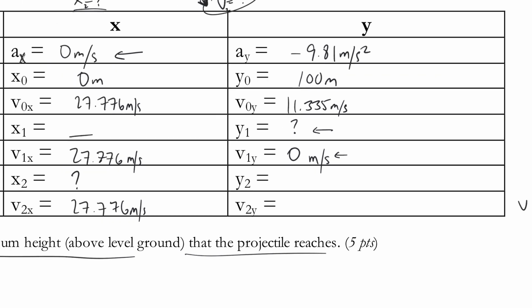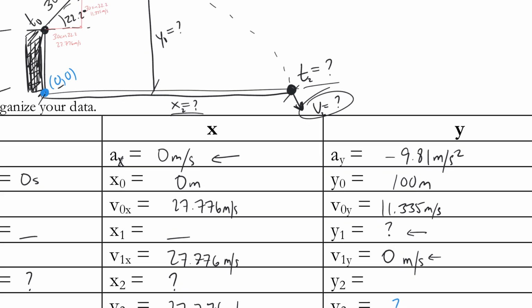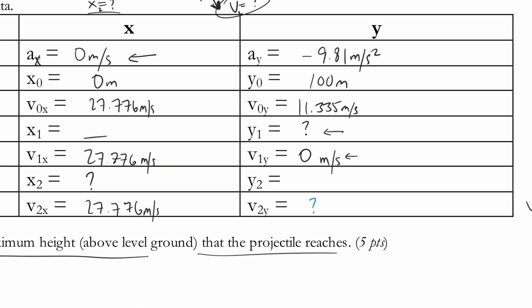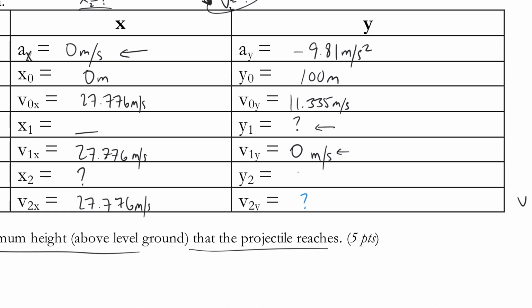Okay, in order to get that, I need to solve for this. I'm not actually solving for that. I don't care about it, so I don't need to round it or anything. Maybe I'll put that in blue, right? That's an intermediate step. The last thing is at this point right here, I do know that elevation. It's at the same elevation that this thing started, so y2 is going to be 0 meters.